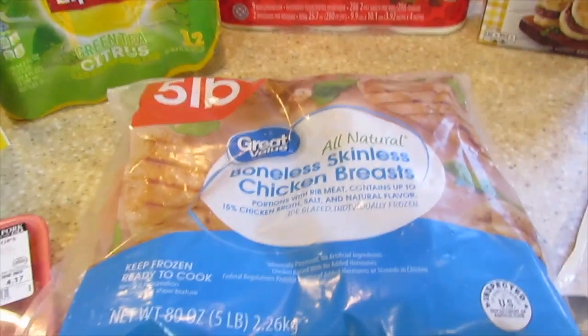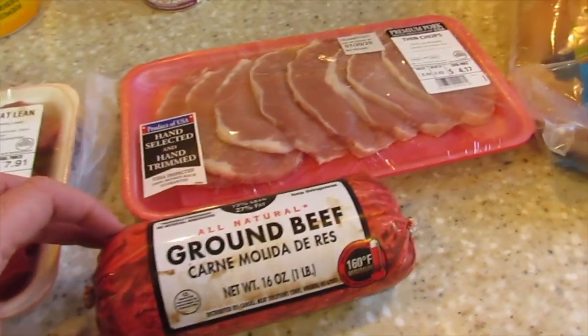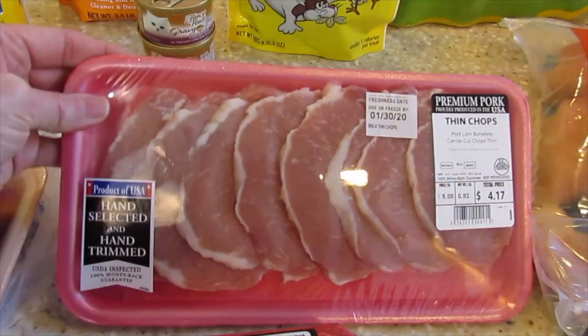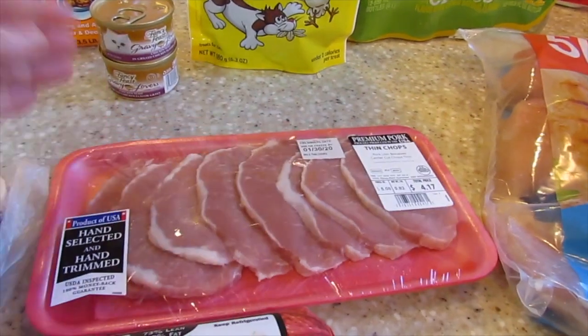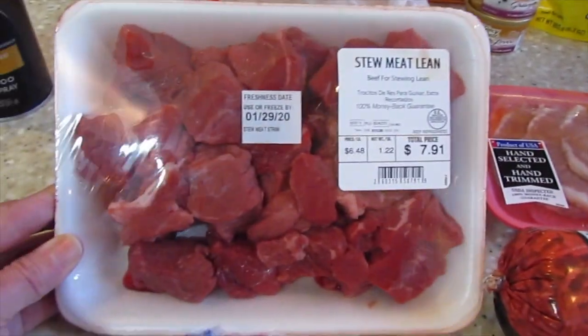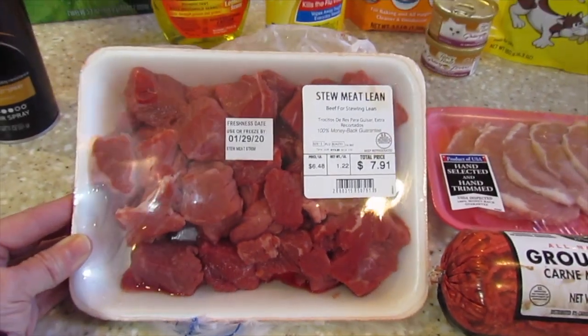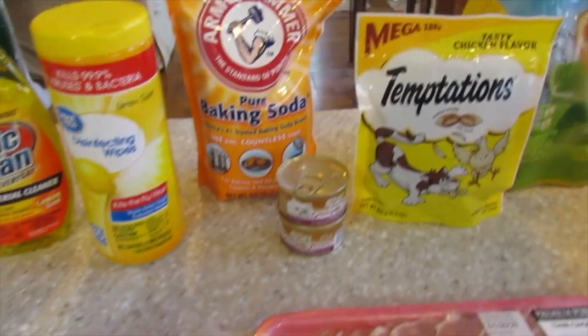We'll go to the meats now. I got this 5-pound bag of chicken breast. Got some ground beef here. Got some thin pork chops. I have a crock pot recipe that I'm going to share with you guys that requires the pork chops. Got some stew beef. I have another crock pot recipe that I'm going to share with you guys, and it called for stew beef. Now we'll go over to the odds and end things.